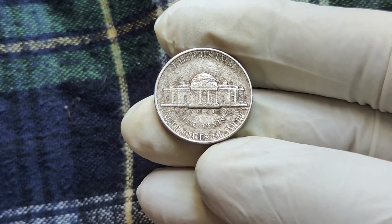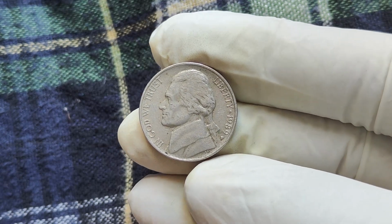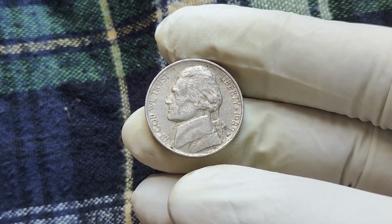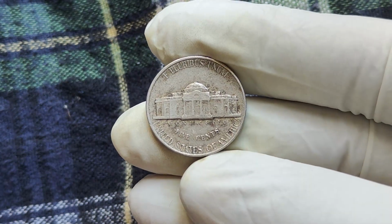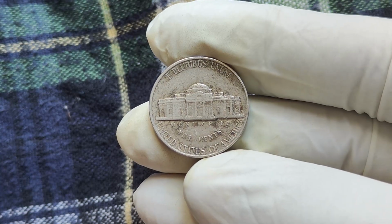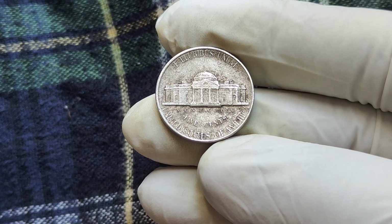Pay attention to any unusual marks, odd textures, or off-center strikes. And if you find something suspicious, don't dismiss it, get it professionally appraised immediately. Because every day you wait, you could be leaving millions on the table. And here's a thought, what if you already spent one of these valuable nickels without realizing it?